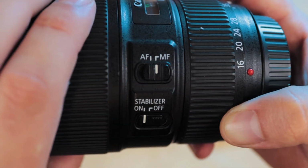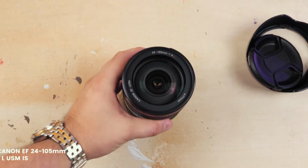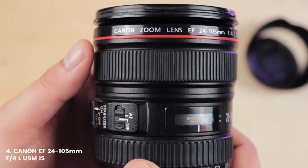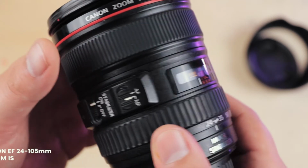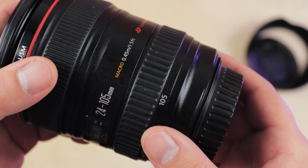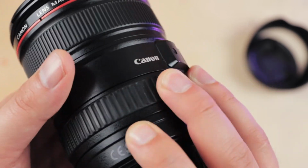Well, next up we have the Canon L series 24-105 f4. Now the Mark I 24-105 is by far the best value and most versatile L series lens that you can get. Coming in at around £450 used, this lens represents that huge step up in quality that you'd expect from a premium L series lens, whilst also covering pretty much all the focal ranges that you need for everyday video.